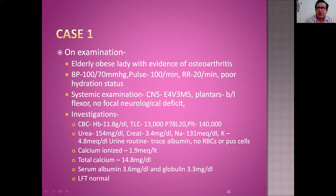Investigations were significant for mild leukocytosis. There was increase in urea and creatinine, with urea being a bit disproportionately elevated compared with the creatinine level. Sodium and potassium were almost normal. Urine showed trace albumin, no RBCs or pus cells. We found that she had increased ionized calcium of 1.9 milliequivalent per liter, normal being up to 1.1 milliequivalents, and total calcium of 14.8 milligram per deciliter. Serum albumin was slightly low, so if we correct for serum albumin, her total calcium was even higher, around 15.5. Globulin level was 3.3. LFTs were normal.